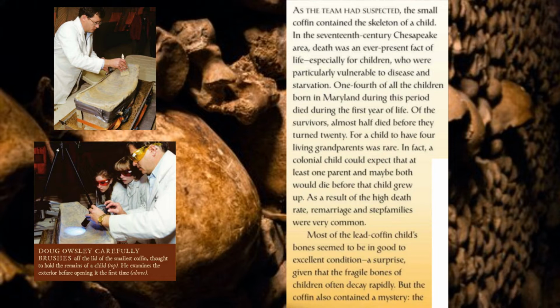In fact, a colonial child could expect that at least one parent or maybe both would die before that child grew up. As a result of the high death rate, remarriage and stepfamilies were very common.